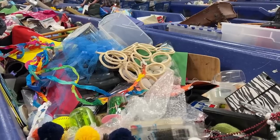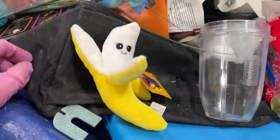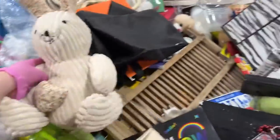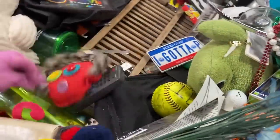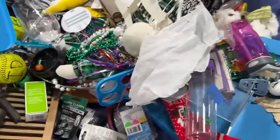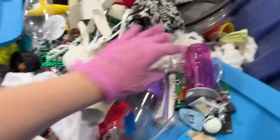We have arrived at the new bins that they just put out, and I see a banana. But we don't need it. Okay, time to dig. Oh, funny. What the heaven? No. Oh, a frog with a diaper. This is kind of a unique bin. Everything's just piled high.